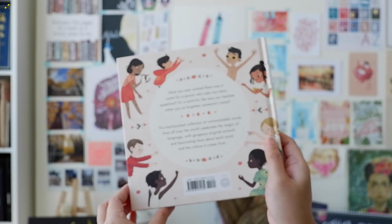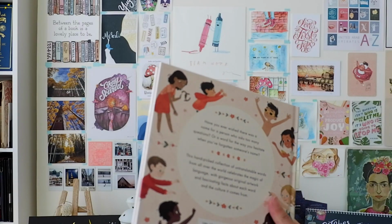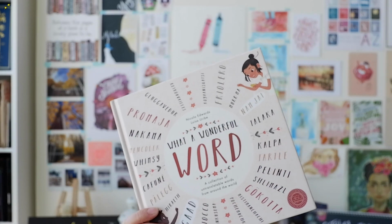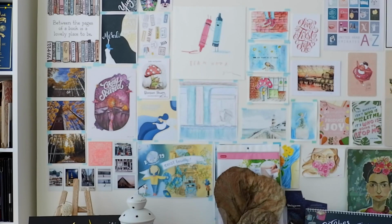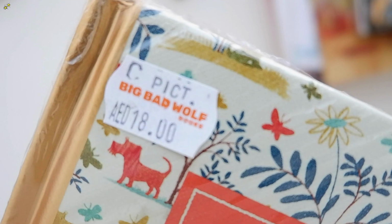So from there, I started researching different untranslatable words, and that is where the love of these words came from, because I find it really fascinating that some countries and some languages have this embedded culture in them, and they have words that describe them that don't translate into any other language.